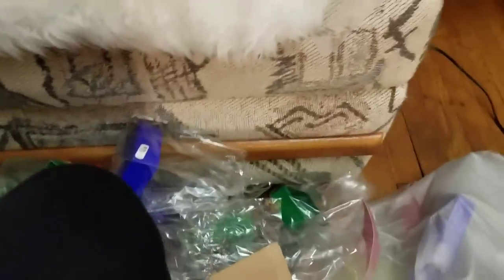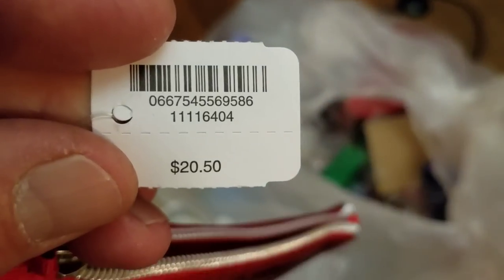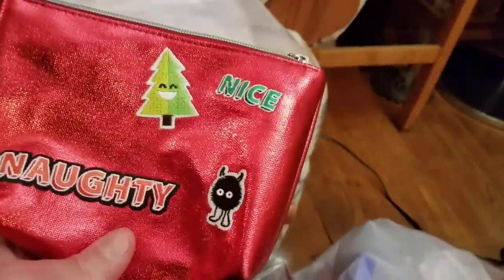Here's another one of those naughty bags. Kind of cool. And another one of those naughty bags. This actually got a price tag. Does it have it? Wow, guys, look at this. Let's see if I can get the camera to focus. $20.50 for each one of these naughty bags, guys. Wow. That's a lot of money for a naughty bag. I wonder what the nice one goes for.